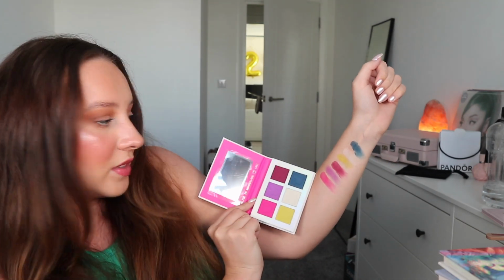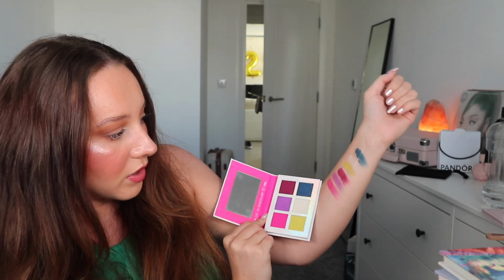These are how they look. They're so pretty. This is very awkward. They're so pretty. Look how pigmented they are. But I will say with these little palettes, I do struggle with them a little bit because I do feel like the colour scheme is a little bit confusing. I never really know what to do with them. But I feel like I made some pretty good looks when I did these. Even the white, the yellow.